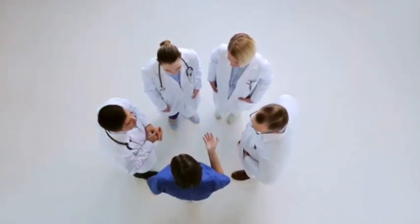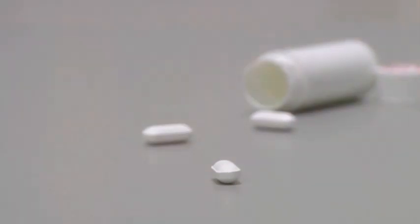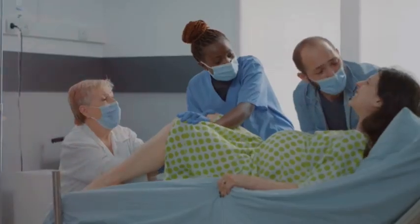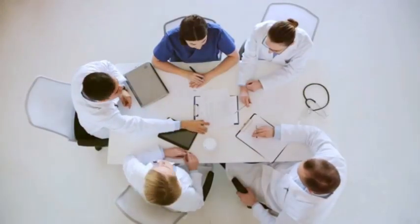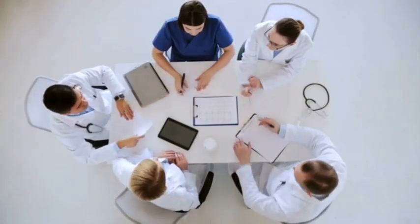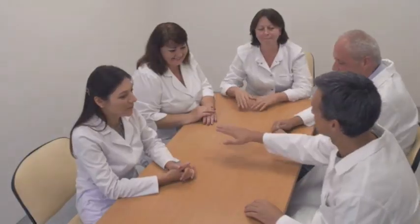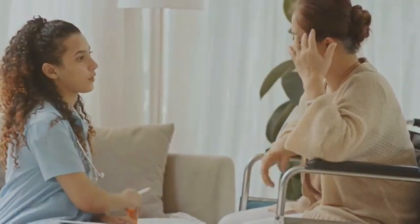This case serves as a powerful reminder of the importance of vigilance in healthcare. It highlights the potentially life-threatening consequences of medication overdoses and the importance of early intervention. By working together, healthcare professionals can help prevent similar incidents from occurring in the future and ensure the well-being of their patients. This case serves as a testament to the importance of teamwork, communication, and ongoing patient education in the field of medicine.